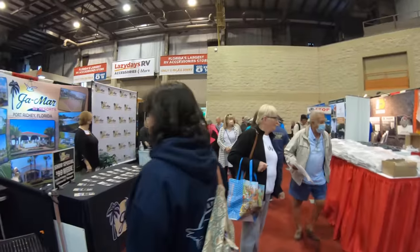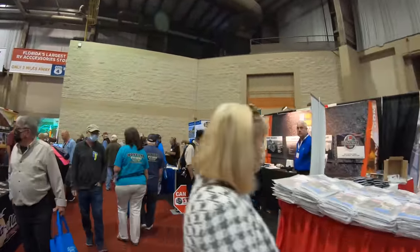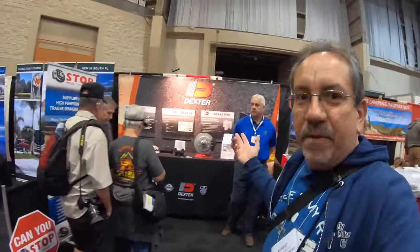More RV resources. Here we have Dexter. Hi, nice to see you. Dexter makes the axles and all that. The same axle that I have on my RV, they're made by Dexter.